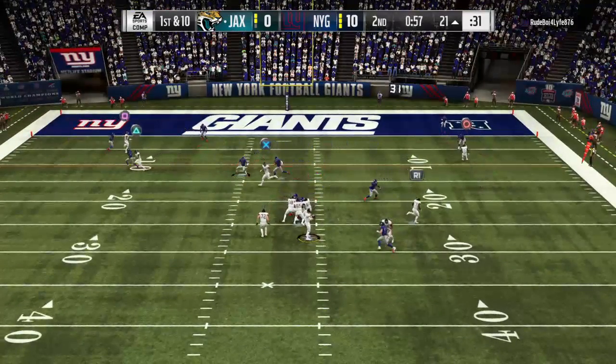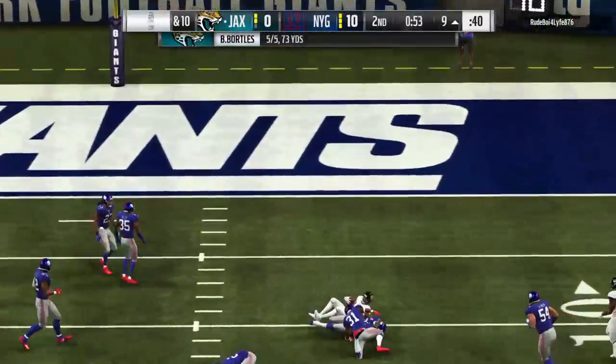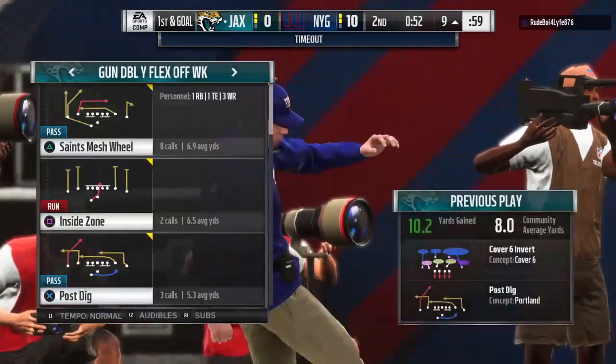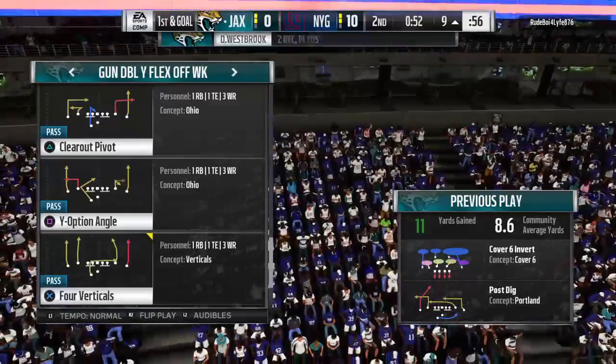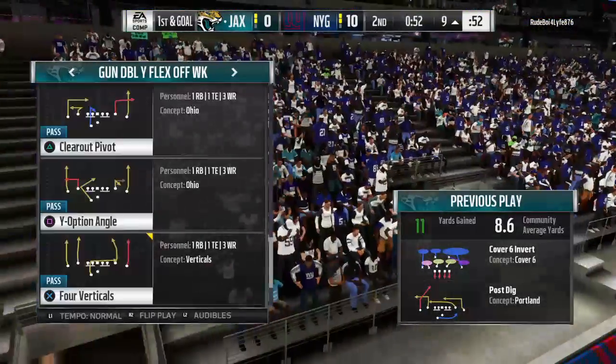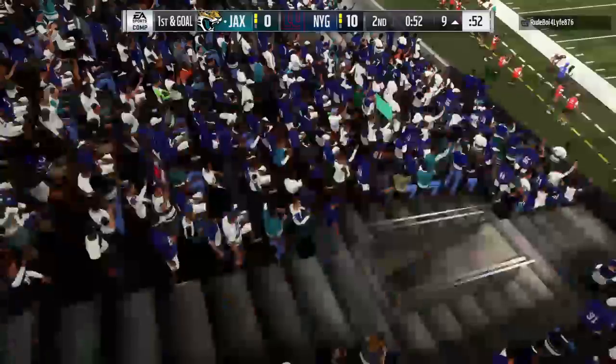Bortles now on first down. The attempt on the dive, and he has it. What a catch. And he gets it inside the 10 to the 9. So now the Giants will stop play as they take a timeout defensively, with a little over 50 seconds to go in the first half.